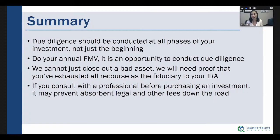And once you get the 1099 and the IRS is coming knocking on your door for these taxes, usually that's when our clients contact us and say, hey, this investment is bad, and I need to devalue it. It becomes very difficult for us at that point because we have already distributed the asset and reported it to the IRS. So checking on your investments and dealing with problems head on will definitely save you from a lot of headache down the road, okay? And then as I mentioned with the zero value process, we cannot close out a bad asset just because the client claims that it's bad.